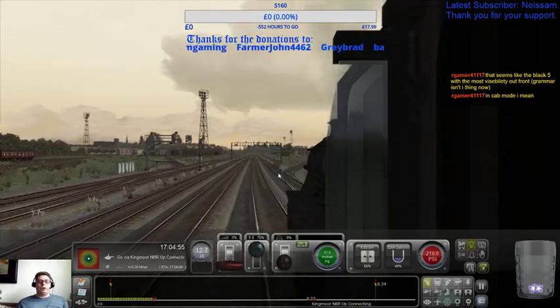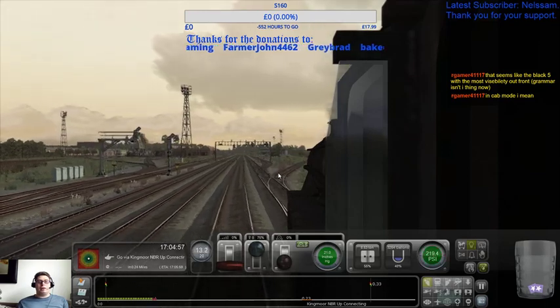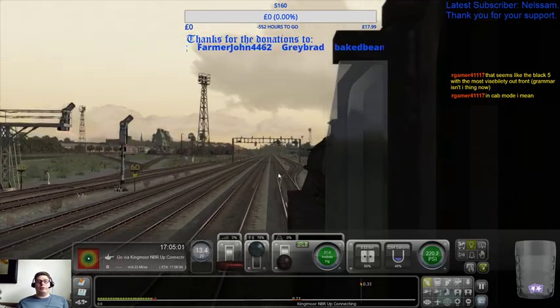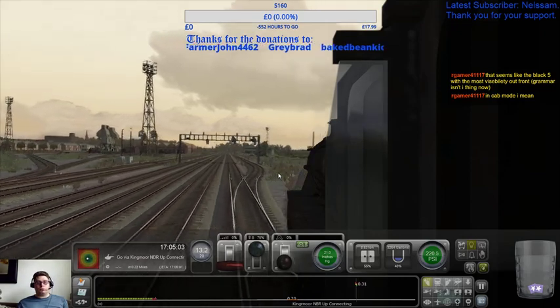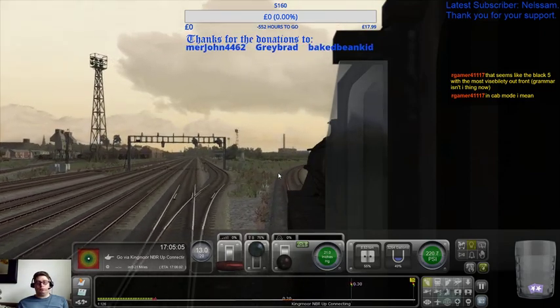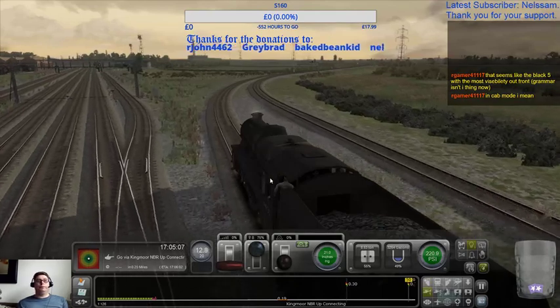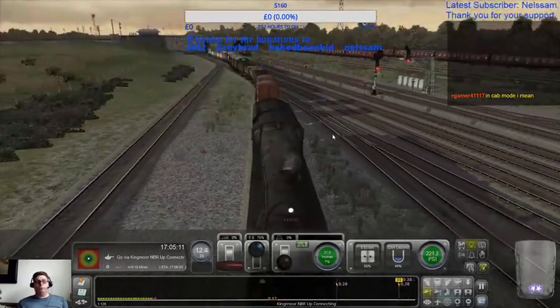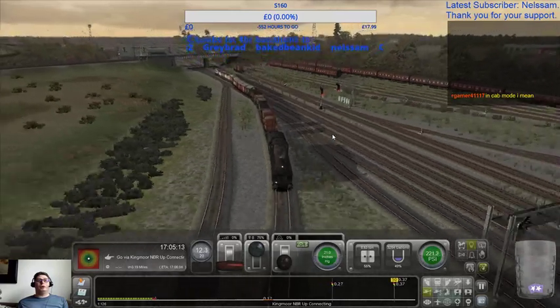Right, we're crossing right over to Kingmore NBR up connecting. I have no idea what NBR means. But we're out of the yard now.